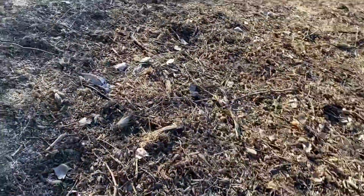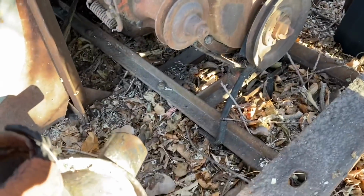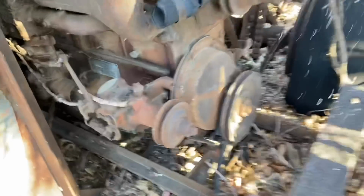Let's go take a look. So there's two signs there, where I take it apart is there. Oh, look at the engine down there. Yeah. Little 6-cylinder. I don't know who made the engine on this thing. That's interesting.